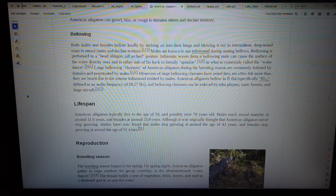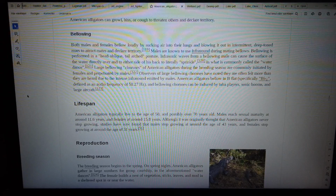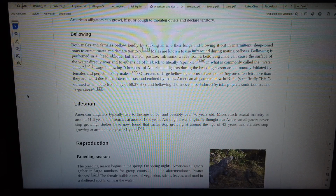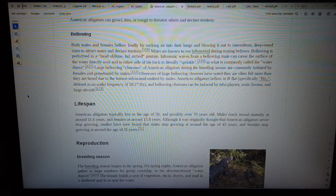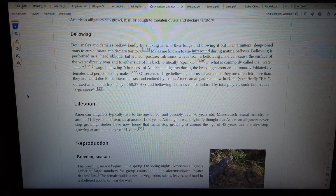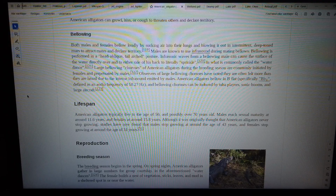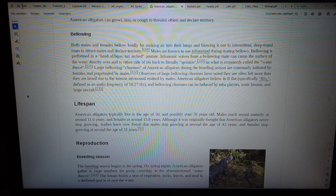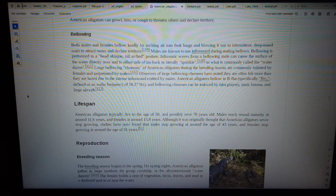Infrasonic waves from a bellowing male can cause the surface of water directly over and to either side of his back to literally sprinkle, in what is commonly called the water dance. Large bellowing choruses of American alligators during the breeding season are commonly initiated by females and perpetuated by males. Observers of large bellowing choruses have noted they are often felt more than they are heard due to the intense infrasound emitted by males.